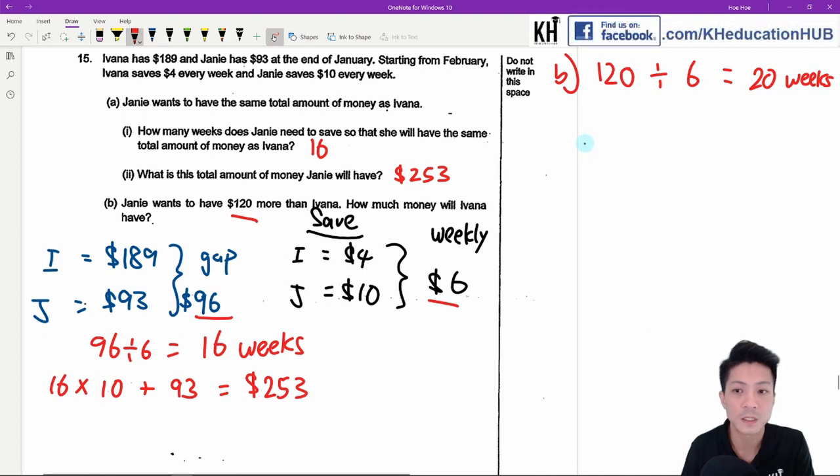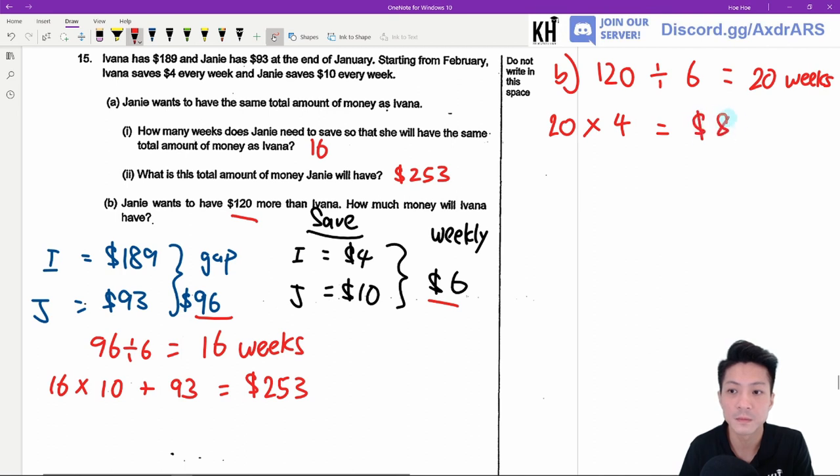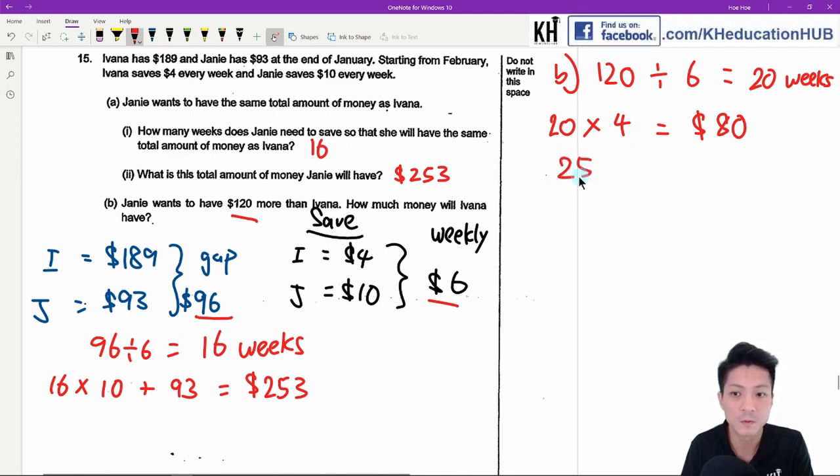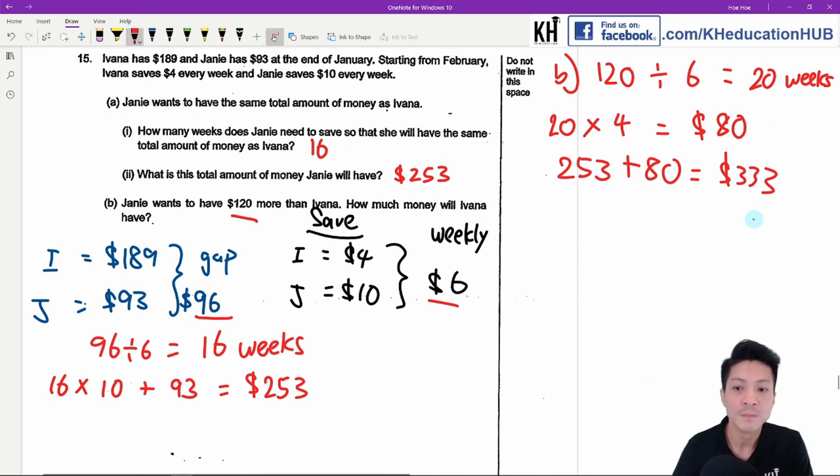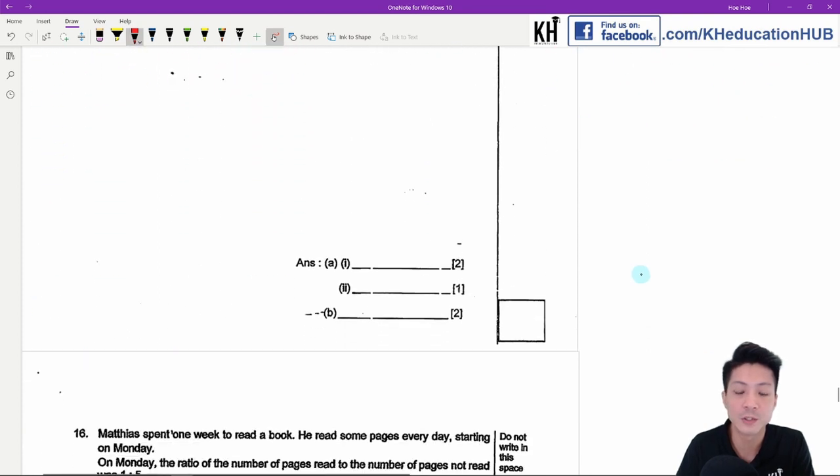How much money will Ivana have? So in 20 weeks, Ivana will save $80. And then 253 plus 80 is the amount of money Ivana has. Okay, 333. So the answer is $16,253 and $333.